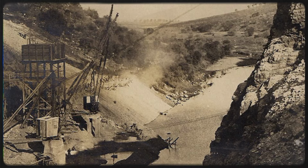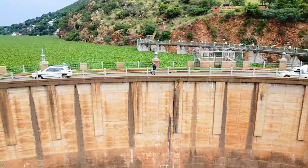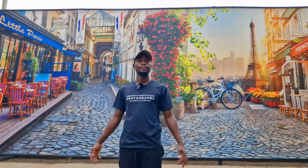Imagine from this to this. Welcome to Hartbeespoort Dam. This is what we are able to build as humans. Behind me there's a fascinating structure, and everyone wants to know when, why, how this dam was constructed. This is Little Paris.